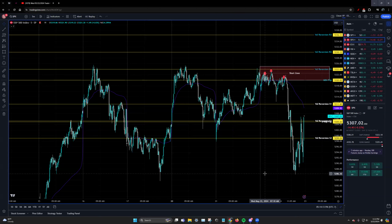So first things first, high short probability. Why? Because we have GEX flip and we have a big wall at 25. On top of that, we have vol reversion R1. So that's 3 confluences off the rip, right? And you always notice that I only take these trades when there are 3 to 4 or more confluences. Usually 2 is a little bit lower probability, but I tend to like those 3 to 4, maybe potentially even 5 confluences.